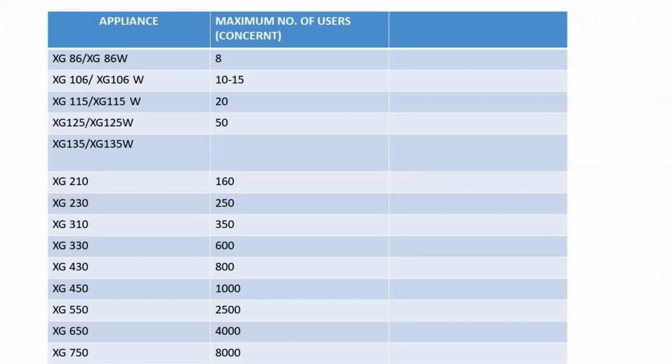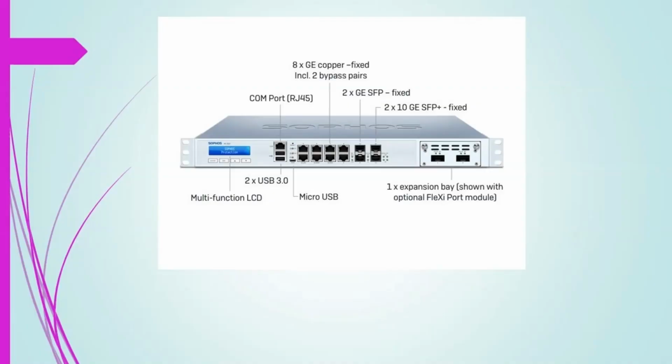When you buy any Sophos firewall you must know about concurrent users. Concurrent users means the number of users logged in at a time. For example, in XG310 the maximum number of users logged in at one specific time is 350. In the XG310 model, there is 1 LCD display present, 2 USB ports, 1 COM port, 1 expansion bay, and 1 micro USB port also present. 8 gigabit Ethernet ports. SFP ports are also available.